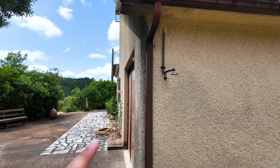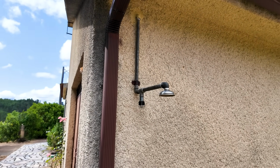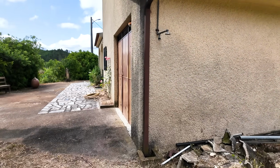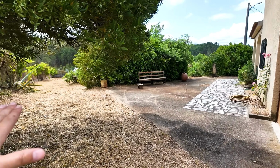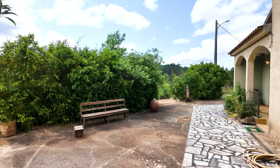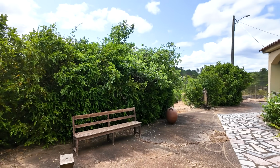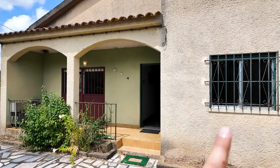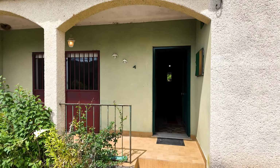Here you have a small shower, so you just need a pool, why not? And again, the gutters, as I just told you. And yeah, I quite love this front patio of the house, giving us some privacy to that more working area, if you want to call it. This will be the kitchen, and let's go in.